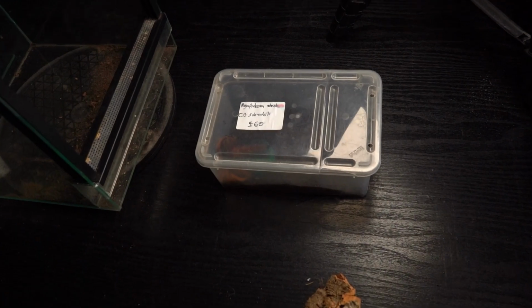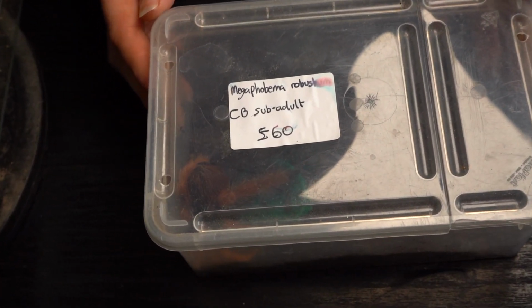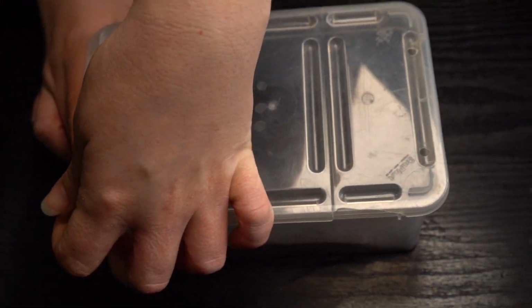Anyway, enough talking. Let me grab the camera. We're going to go down to the table and we will show you this M. robustum. So here it is just down there. The M. robustum, captive bred sub-adult. And this cost 60 quid.